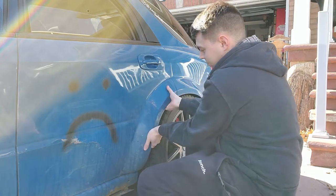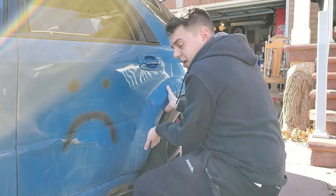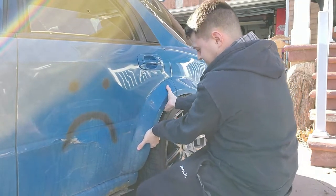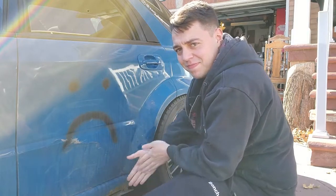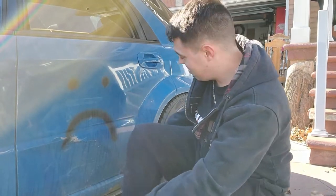Okay, that should show you. I'm shaking the car right now. Oh. Yeah. So if you decide to go with my method of how I do my body panels, you shouldn't have a problem. Just make sure you clean all your surfaces.